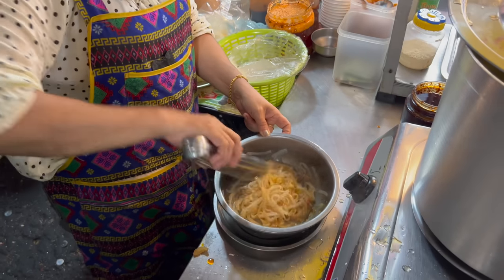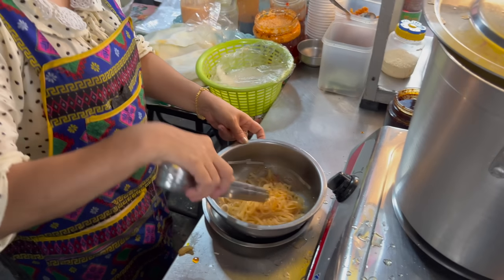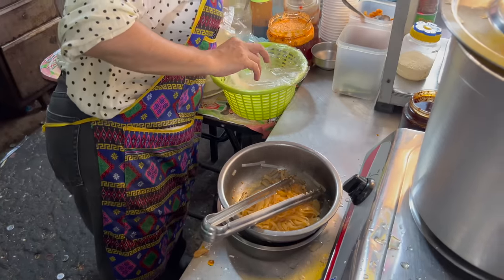Say pig, say toily song. Namanga. So sesame oil, peanuts, chili.